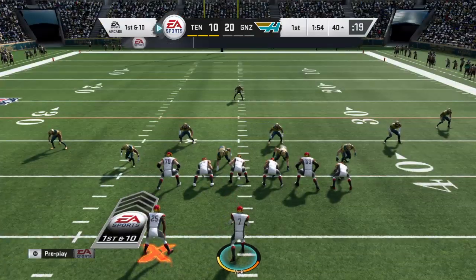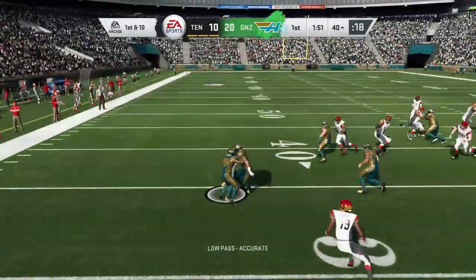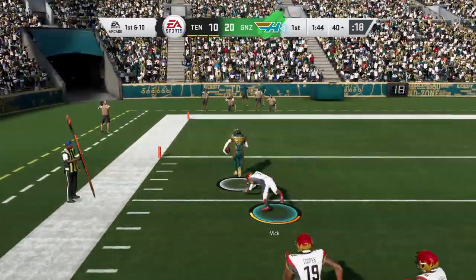Looking back to Cooper's numbers from last year after that trade, he ended up playing 9 games into heavy traffic, and it's intercepted. Picked off near the 34. There he goes, left side.